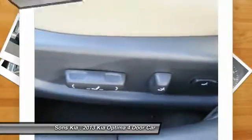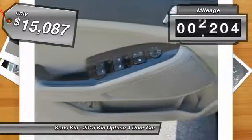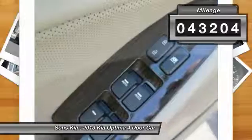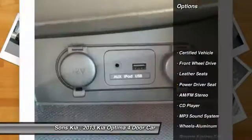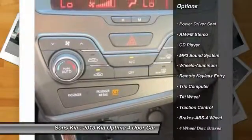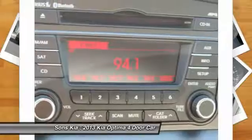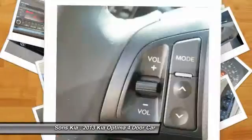Automatic transmission and is priced below $20,000. This vehicle has less than 45,000 miles. Here are some of this vehicle's great options: traction control, anti-lock braking system, air conditioning, power steering, HomeLink garage door opener, cruise control, aluminum wheels, AM/FM stereo radio, FWD, rear defrost.